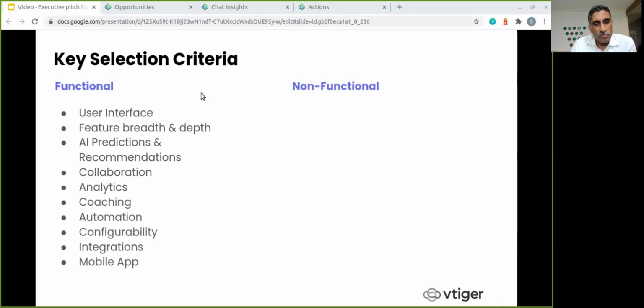Then we also have non-functional criteria which are equally important. It starts with data privacy. Does the tool give you adequate controls to ensure the data is only seen by the members who need to see it, and have the right permissions so that they either only read it or maybe are able to edit it? So there are a lot of controls that you might want when you are looking at data that is critical.